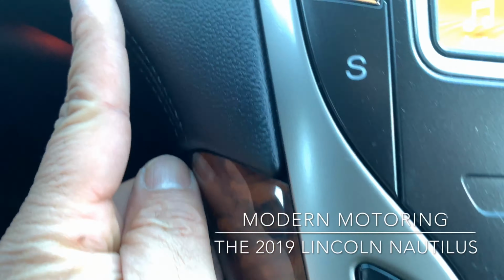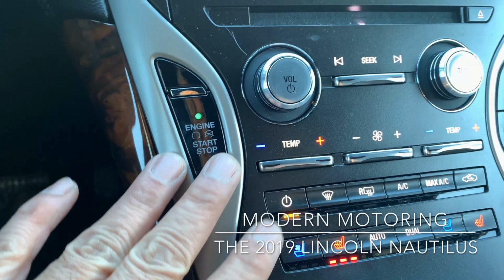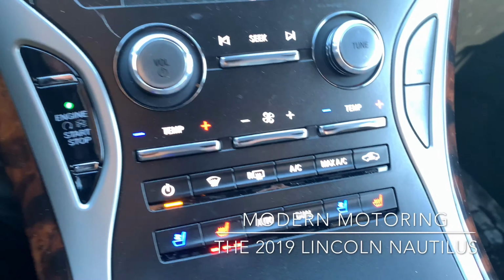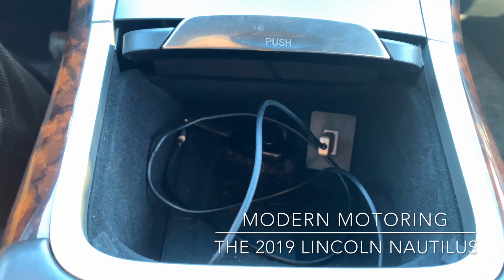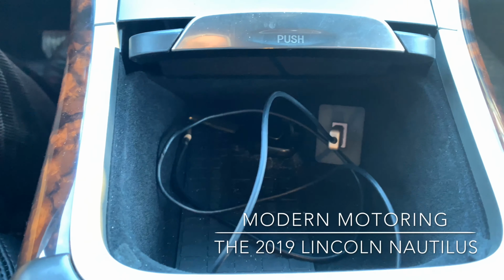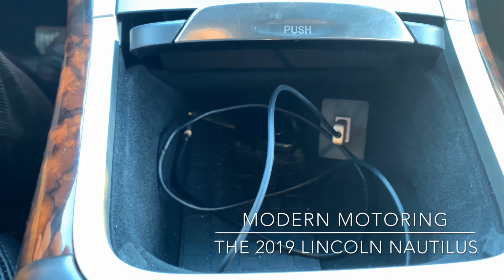I would have preferred a button here, or anywhere closer to the wheel, as opposed to being in a busier section of the front end of the car. Anyways, moving on. Here is your wireless touchpad. Very cool. I'm not sure if you can notice it, but that's as best a look as I can give you. The USB port is angled towards the driver, and I think that's a really cool thing that Lincoln's done here.